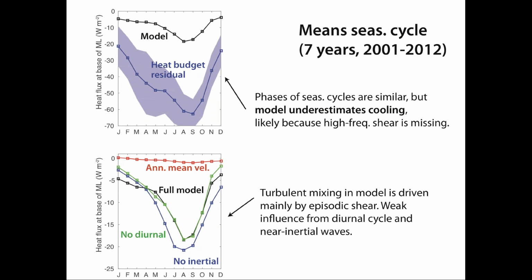That's for the next location. At this location, we don't have the high frequency velocity. So in this case, we're underestimating the cooling. But from the model, it is mainly these episodic mixing events, which are driven by the wind. So at this location, this is 50 north, 38 west, we're underestimating the mixing, but what is estimated by the model is due to the direct wind forcing, and not due to the diurnal cycle or very much to the near inertial waves. Okay.